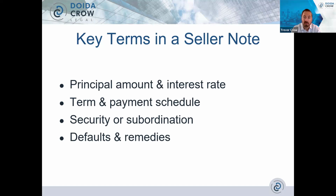I think one of the things I could see this leading to is that buyers are going to have to raise more equity from outside investors, potentially, to bring more cash to closing to really make this work. And so that's one thing that I would anticipate, but it's a fluid topic, and it's yet to be seen how exactly this is going to affect seller notes moving forward. Thanks for the question. That's a good one.